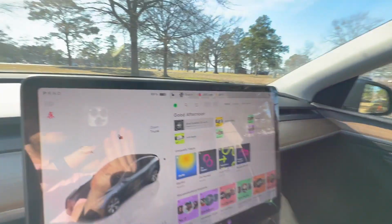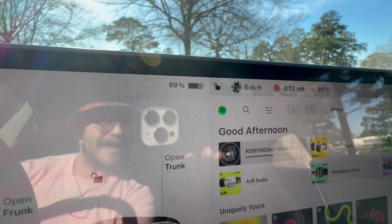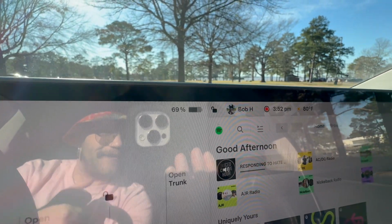Just unplugged here at Bobby Cleveland Park for my free charging, and look how much I gained. Woo! I'm at 69%. Ayo! But yeah, 69%. So I got 10%. I was probably here for about 45-ish minutes, a 30-minute walk, 15-ish minutes, probably maybe about an hour, because I did vacuum out the car too, just because it was in need of another vacuum out. But yeah, so, not too shabby.